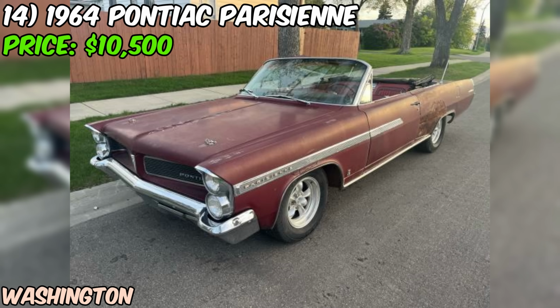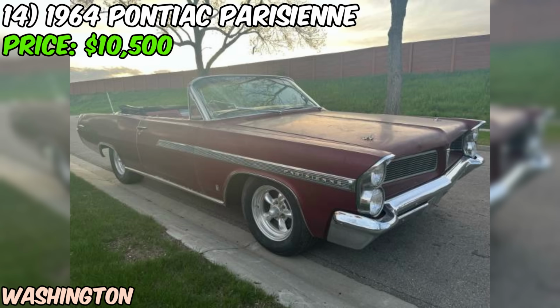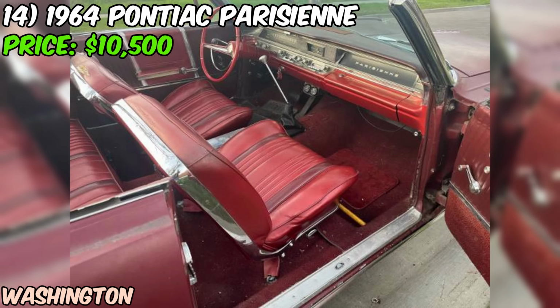be a great find. As always, if you're seriously interested, it's worth seeing the car in person and getting a professional inspection before making a decision. The seller isn't interested in trades, so bring your cash and your vision for what this classic could become.